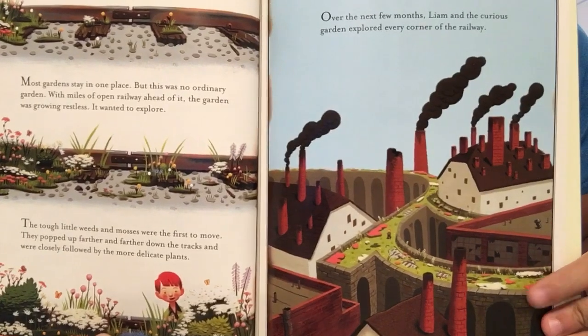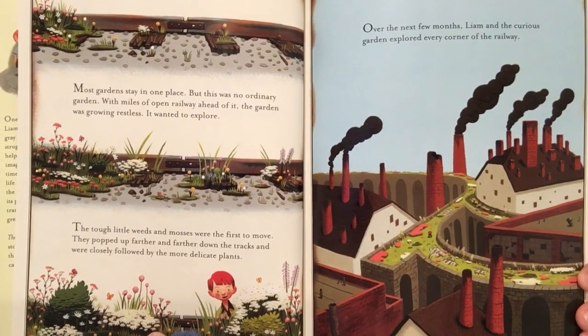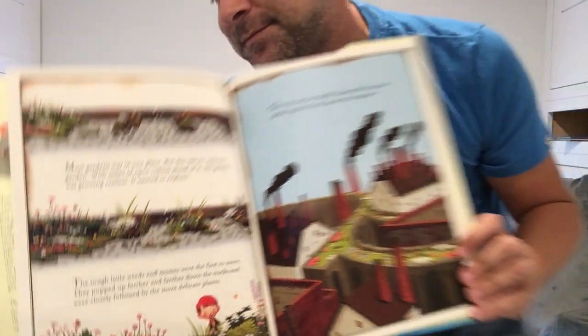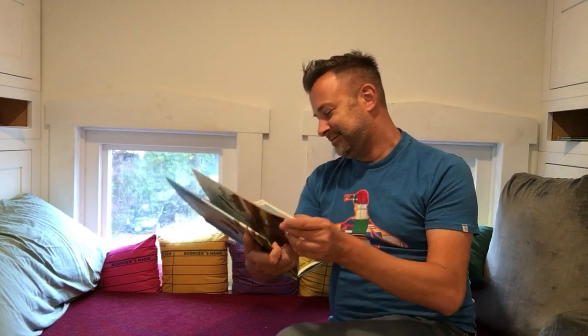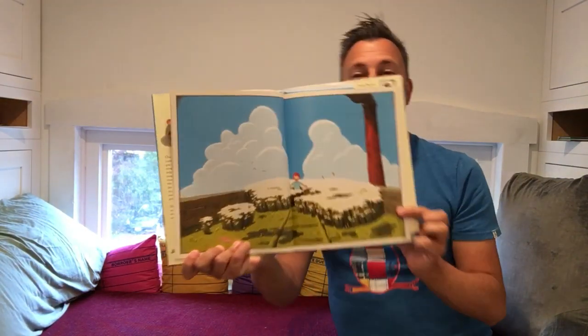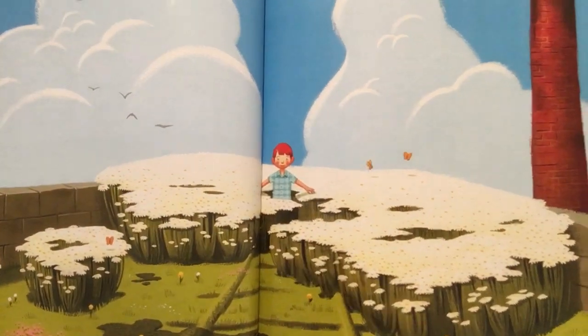Oh, I love this picture. Look at all the wildflowers. I'll put it up close so you can really see the detail.